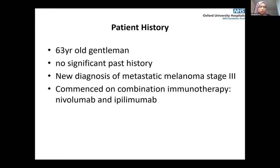Okay, moving on to the patient history. We have a 63-year-old gentleman, no significant past medical history. A new diagnosis of metastatic melanoma, stage 3, but on further imaging, it was now found to spread to the lungs and the liver. And so the only option for him was to be commenced on combination immunotherapy, which is nivolumab and ipilimumab. So already we can see that we're going to anticipate some problems because these are two different classes of checkpoint inhibitors. Nivolumab acts on the anti-PD-1 or anti-programmed cell death ligand, and ipilimumab acts on the CTLA-4, or the cytotoxic T-lymphocyte antigen 4 receptor. And both are known to be associated with different kinds of endocrine dysfunction, and we're using both of them together.